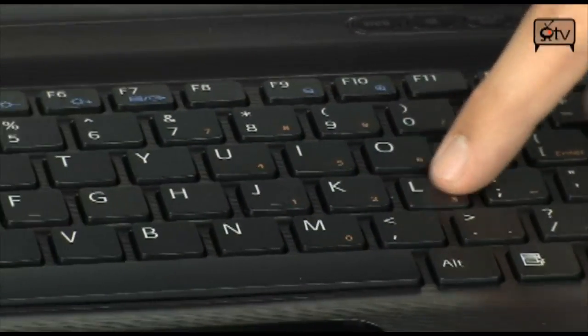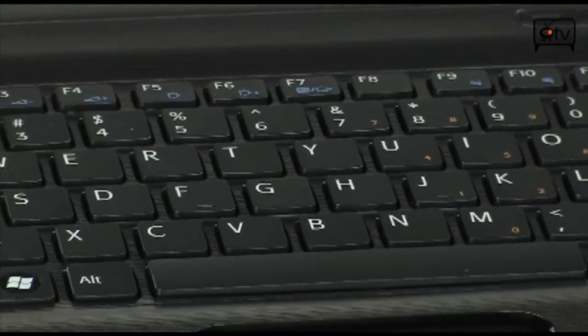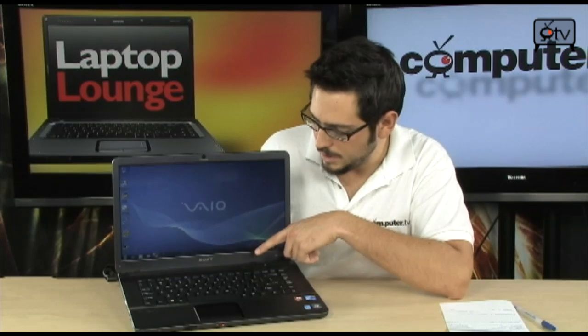Now, the other thing of note on this notebook is that you will see that the keyboard is this chiclet style keyboard. So it's not their normal type of keyboard, but it is very efficient and it's really easy to type on here. If you're a fast typer, you're going to love this keyboard and the way it works. Besides that, there aren't too many buttons on the front. There's not a lot of media keys. It's all kind of built into function keys. But you do see a few right up here at the top.